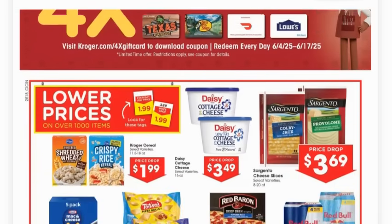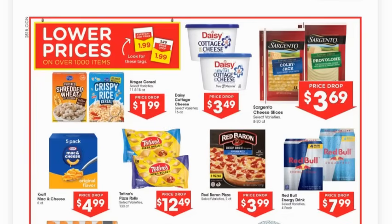All right, so after that, we do have lower prices. We already talked about this in the sneak peek ad preview, so I'll run through these real quick. These are prices that are dropping and I think are staying this price, which is great. I'll always take a price drop, but let me know what you think. We have the Kroger cereal for $1.99. We have the Daisy cottage cheese for $3.49. Sargento cheese slices are going to be $3.69 with that price drop right now.